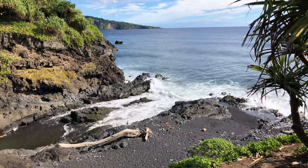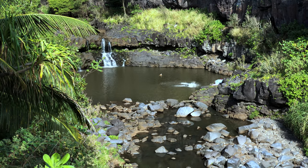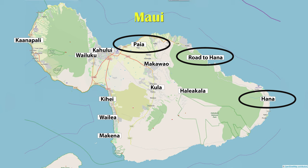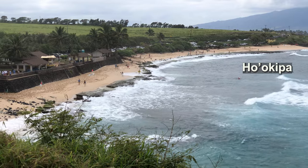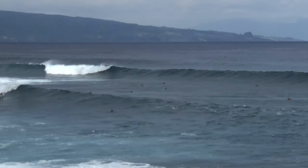Then beyond Hana, we'll go to the Haleakala National Park shoreline and visit the pools of Ohe'o. So let's get started by driving that famous road to Hana. The closest main town is Paia, before you actually start the road, and then you arrive at Ho'okipa Beach, a great place to view the ocean, and it's one of the world's best windsurfing beaches.